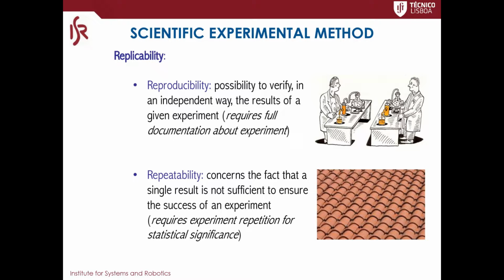ontology, but somehow one way or another it gets close to the idea that the experiments we make, in this particular case in robotics, should be replicable. That means that they should be reproducible. That is, it should be possible to verify in an independent way the results of a given experiment, so that I can then reproduce it. And of course, that requires that we fully document everything, the parameters of the experiment. Not always does this show up in the papers, though it should be good practice in general, not only for robotics.